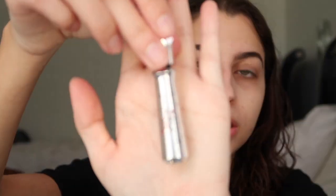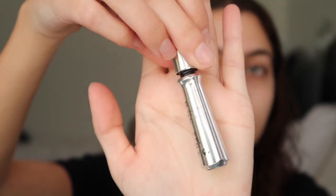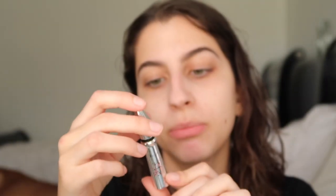I do go in with the Gimme Brow by Benefit. The lettering has faded a lot, but I do know this is the Gimme Brow in the shade number 5. This one just gives me a little bit more definition and it's really nice.